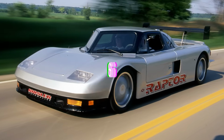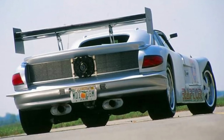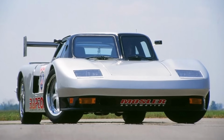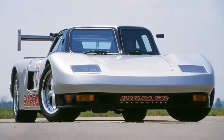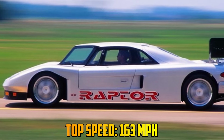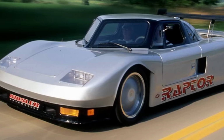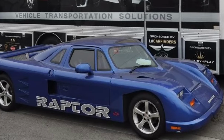Number 6. The Mustang Raptor was a modified version of the Consulier GTP. The Raptor had a V-shaped windshield that reduced drag and a 6.3-liter V8 engine that produced 439 horses. It was one of the fastest American cars of the 90s, capable of blasting from 0 to 60 in just 3.9 seconds and reaching a top speed of 163 miles per hour. It rockets through the quarter mile in just 12.3 seconds. Only 4 units were ever built. 2 of them were converted from the previous Intruder model, and the other 2 were hybrids between the GTP, Intruder, and Raptor.